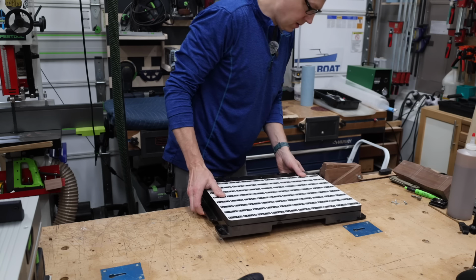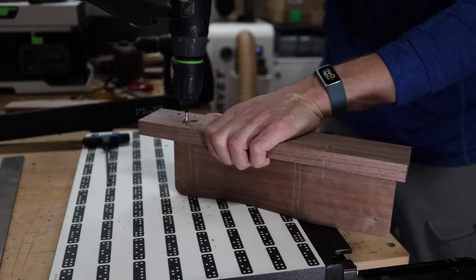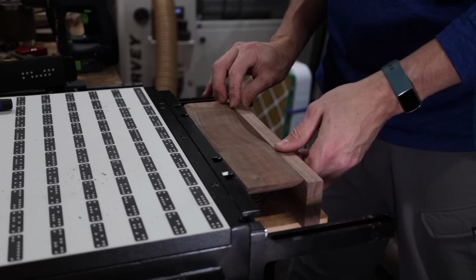Spoiler alert, after thinking through that a little bit more, I realized the brass pin as a hinge wasn't going to work, but the panel itself would.